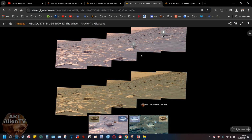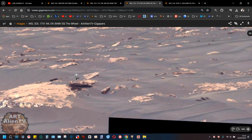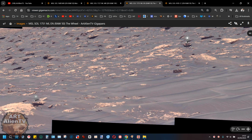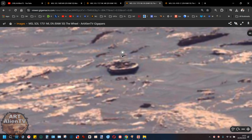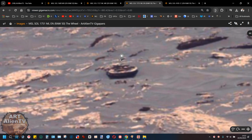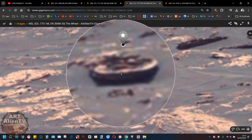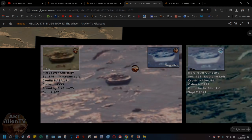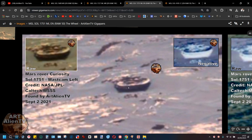And it's not very clear. The image quality isn't very good, and it's just here, but it looks very artificial, right? It looks really artificial. Check this out. Look at that. What looks like a wheel. Okay? Enhanced color, raw color, and negative. Okay? It's pretty unremarkable, but it looks very artificial.